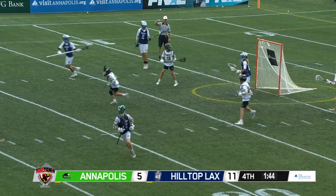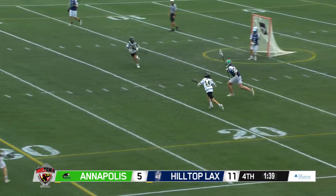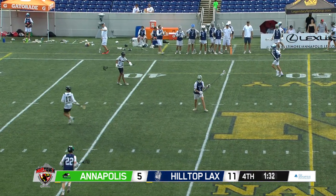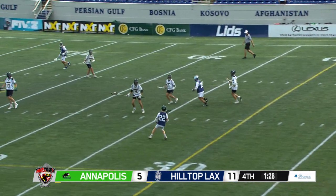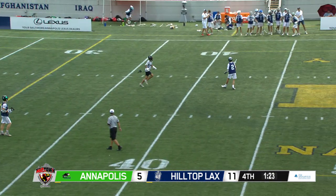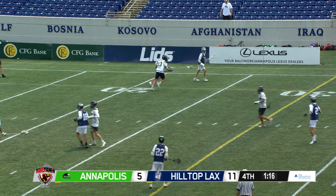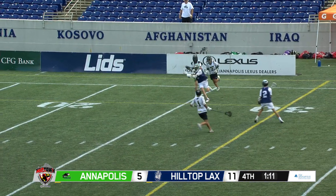Stick side save by the lefty. Coming in cold and shutting it down. Brighton High School. Good flow. Big time flow. The Hawks going to send the double team out. The goal is empty, partially. Minute to go. Trying for the pinch double team.